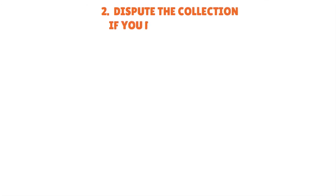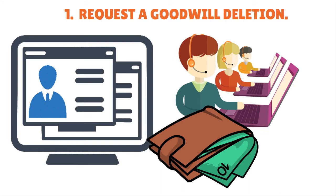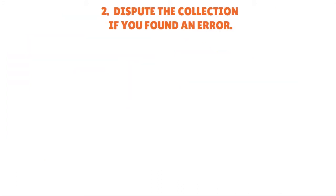So, folks, we are talking about how to permanently remove collections from your credit report, right? So, step number one, request a goodwill deletion. This is if the information is accurate. Step number 2, you want to dispute the collection if you found an error. Okay, and there are a lot of things you can do.